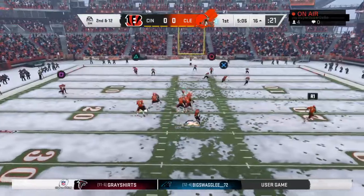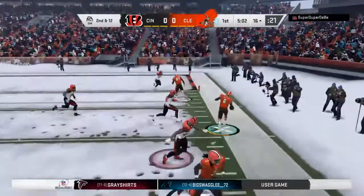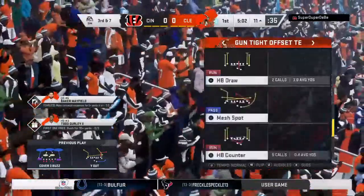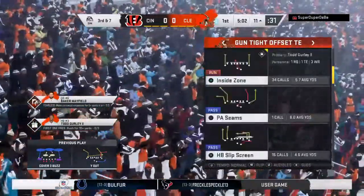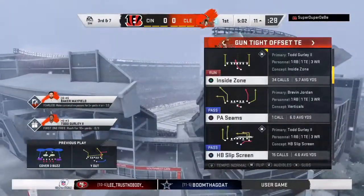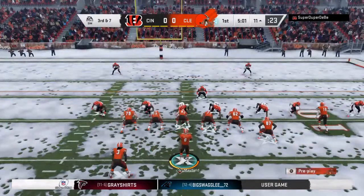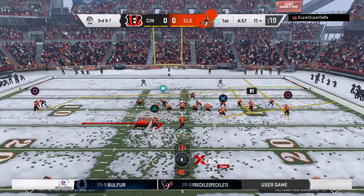On 2nd and 12, Mayfield escaping the pressure right, and now he's going to use his legs. And he'll be out of bounds, taking it just shy of the 10 at the 11 or the 12. 6 yards there off the scramble, but it'll still leave him with a 3rd down. A nickel look now for the Bengals as they try to stop him here on 3rd down.